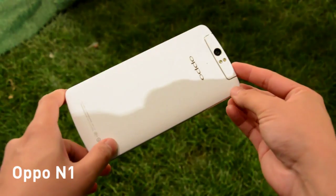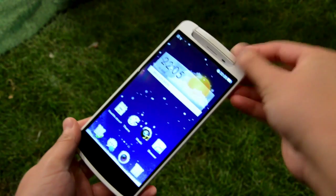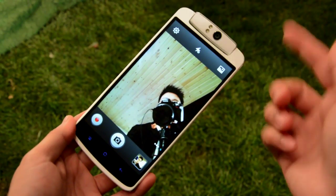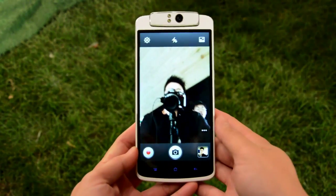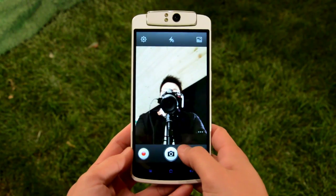And while it may look like an ordinary phablet here, it's actually got a very unique feature, which is this swivel camera. And any moment now, like you can see, the rotation of the camera will actually trigger the camera app. So it's very handy, and as you can see, this is fantastic for taking selfies as such.